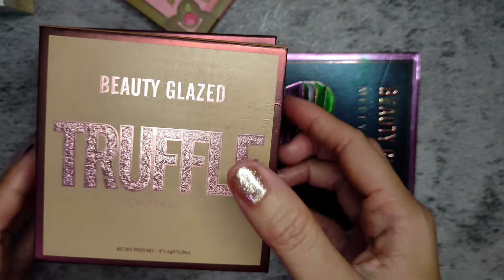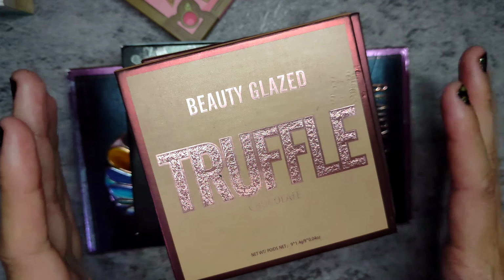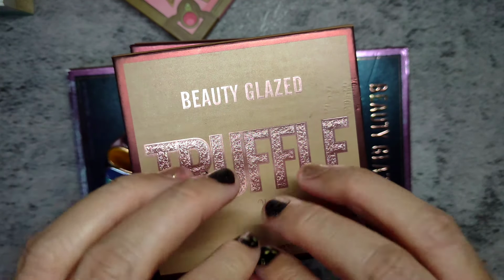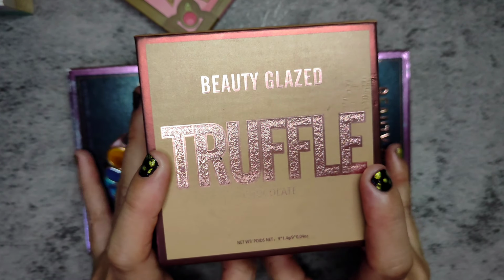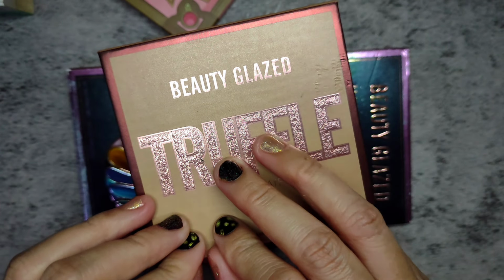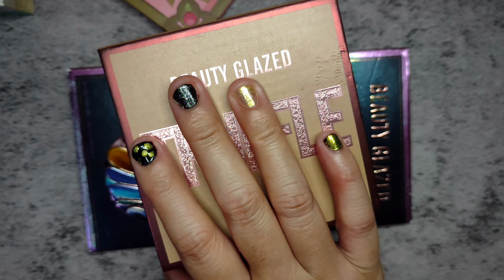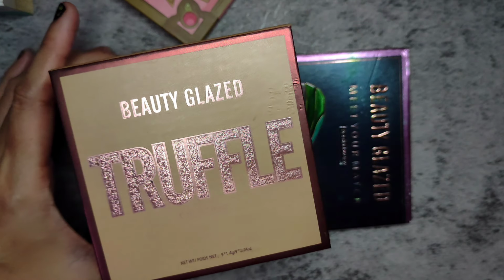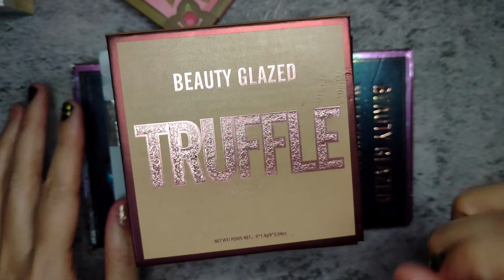But I think the change is for the better, and their shimmers feel more like a putty texture. You know that cream to powder formula, like it feels creamy on the pan, but once you apply it, it feels like a powder. It's still pigmented. It's still glimmery. It still has that nice shine, but it's not as glittery and pigmented and amazing like before. But I still like this one. So I am blubbering too much now, so let me show you my Beauty Glazed collection as of now.